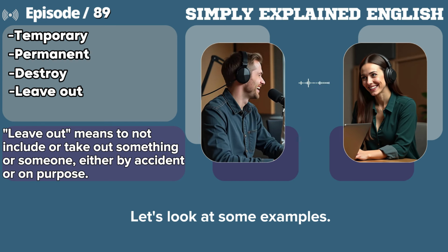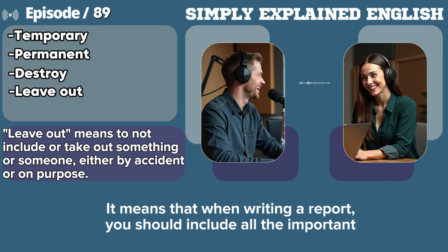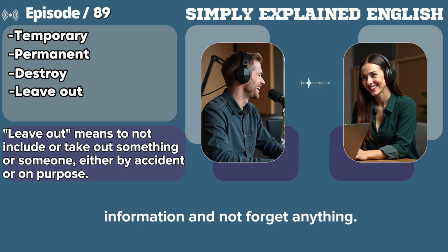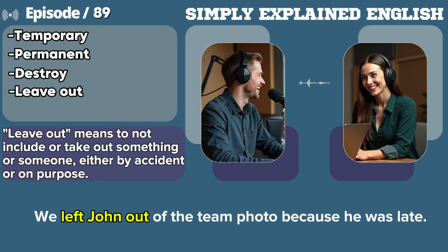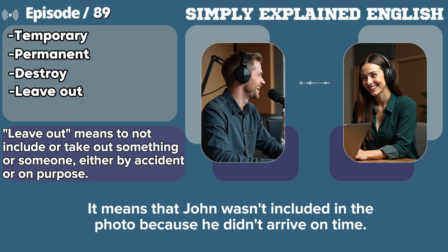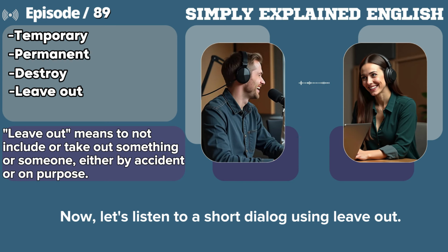Let's look at some examples. Here's the first example. Don't leave out any important details when you write your report. It means that when writing a report, you should include all the important information and not forget anything. Here's another example. We left John out of the team photo because he was late. It means that John wasn't included in the photo because he didn't arrive on time. Good example, Eric. Now, let's listen to a short dialogue using leave out.